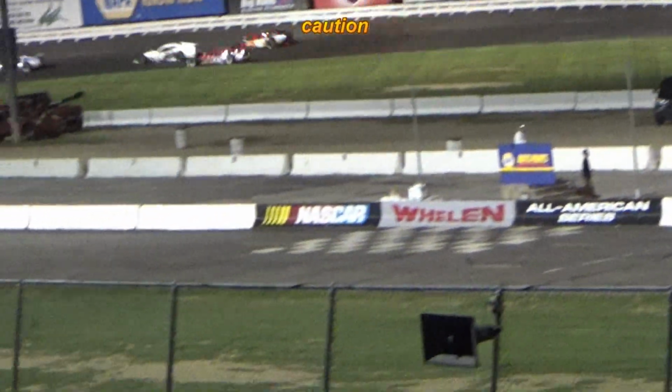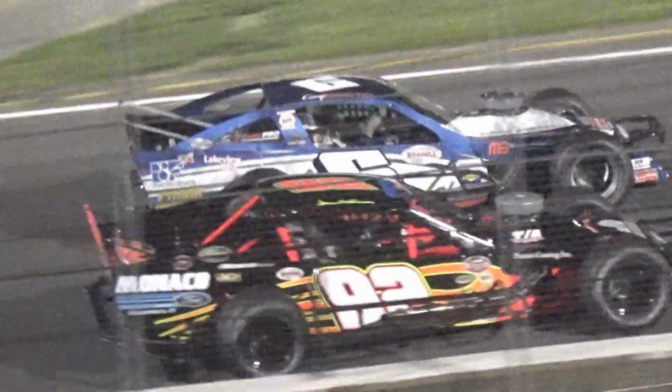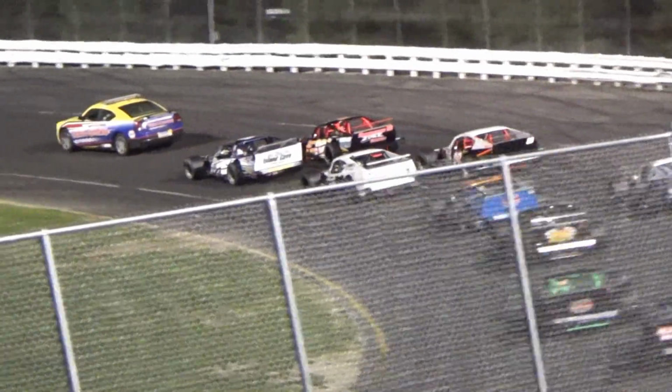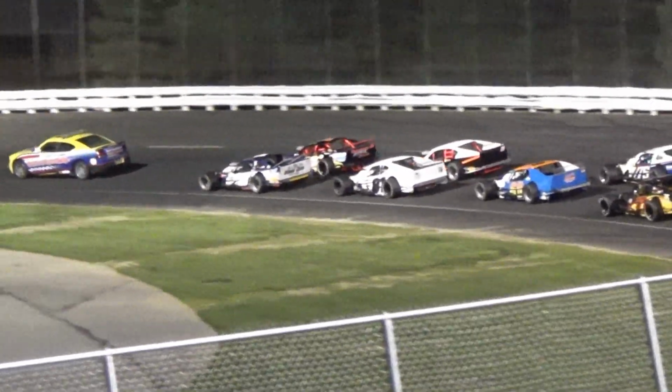Corey DiMatteo comes from 8th to take over the lead. But here comes Brett Gagne, and we've got Joey Farino spinning. Bottom of turn 2. 2 cars in the dirt, 3 cars in the dirt. Wesson on this restart because that race car has a lot of horsepower beneath the hood, and we've seen it be exceptionally strong on every start so far tonight.